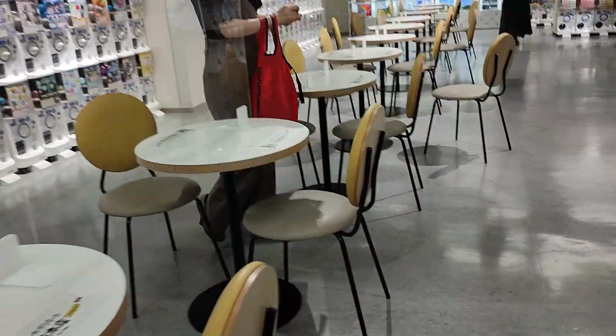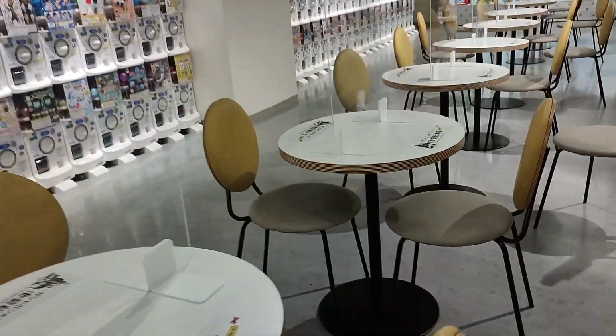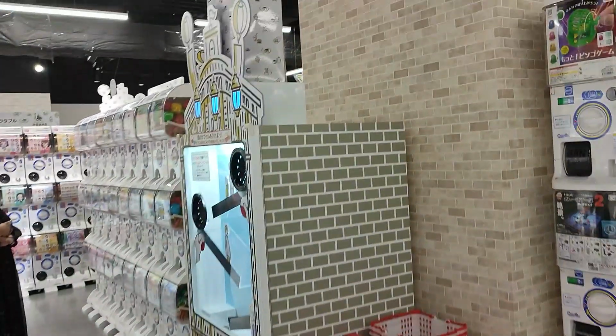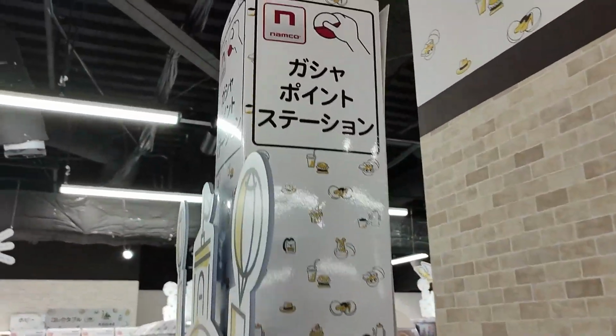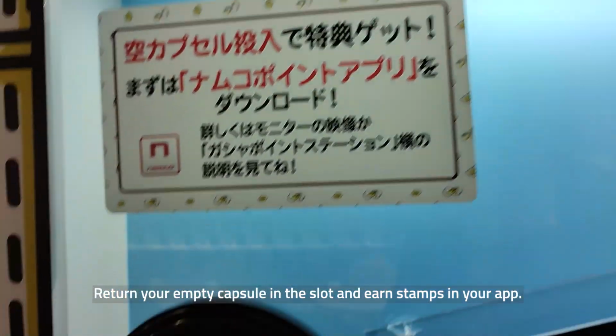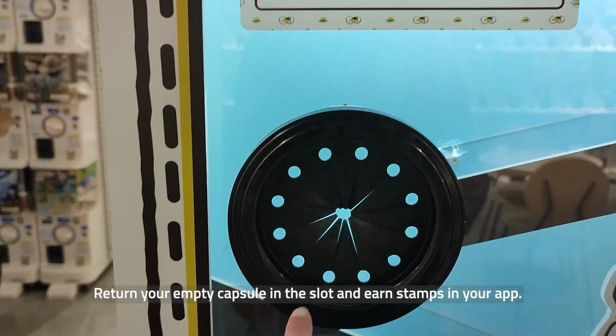There's a seating area where you can sit and open your capsule toy to look at. You can put the balls back in here.